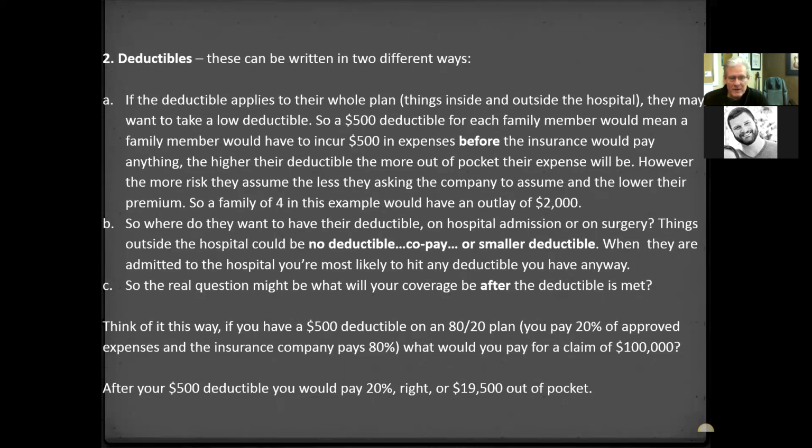Things outside the hospital could be no deductible, copay, or a small deductible. When they are admitted to the hospital, they're most likely to hit any deductible they have. So if they have a $2,000 deductible or $10,000 deductible, when they're in the hospital, they're probably going to hit that deductible anyway. So the real question might be, what will your coverage be after the deductible's met?